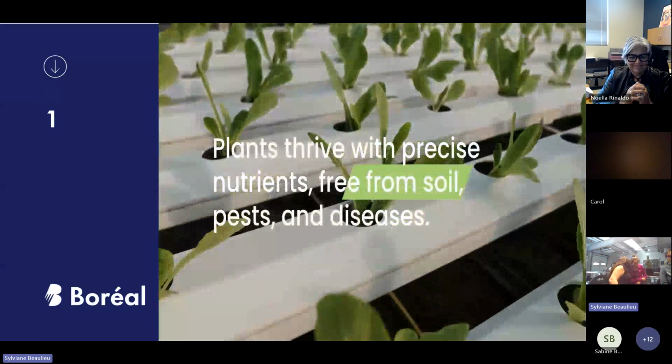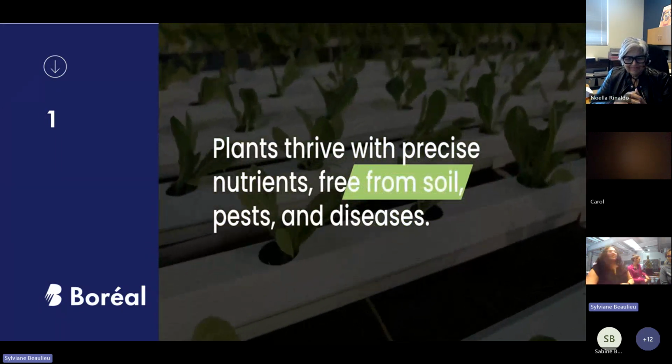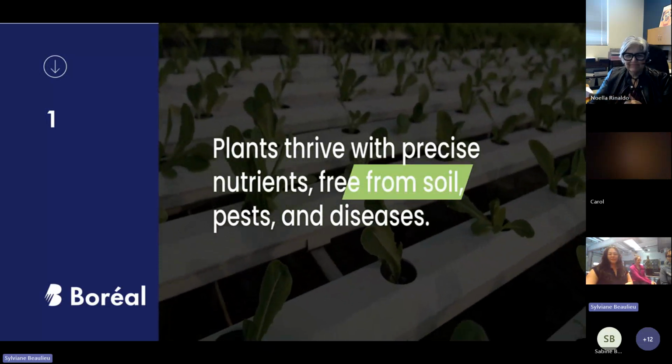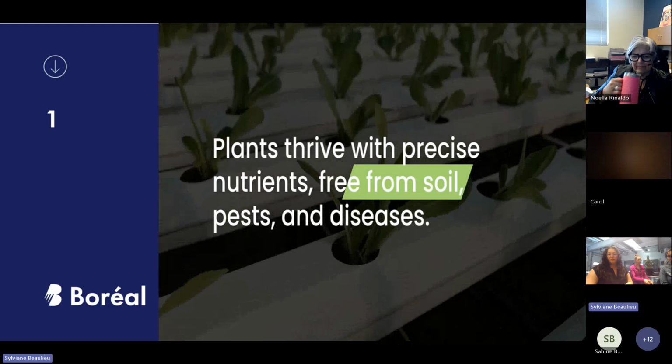In this system, plants receive precise nutrients, ensuring optimal growth. The absence of soil means fewer pests and diseases, making it a cleaner, more efficient method of cultivation.